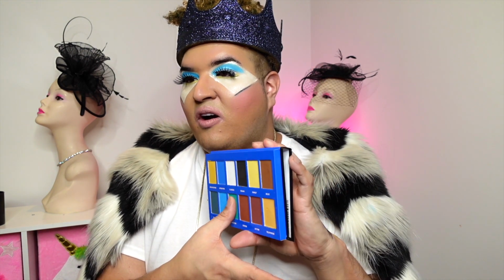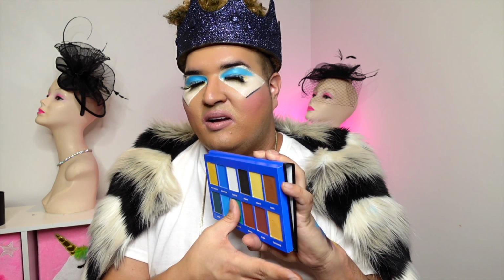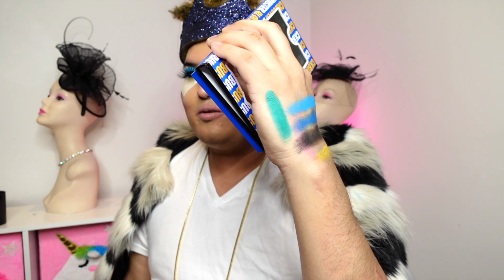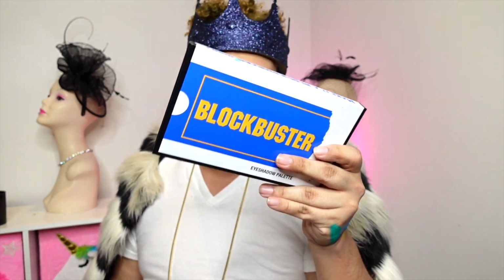And then we'll go in with Cartoon, which is gonna be the green. I wonder why they chose green to be the name Cartoon. When I think of green, I think of Gumby, which I'm totally obsessed with. All right. Oh yeah, that one's really nice. That's a really, really nice color right there. So yeah, that was the swatches in my hand. This was the Blockbuster palette by Taste Beauty, which is sold at Hot Topic.